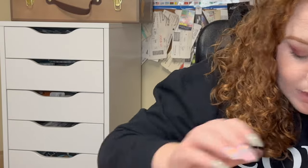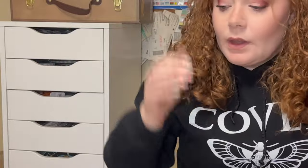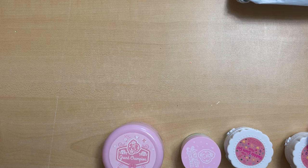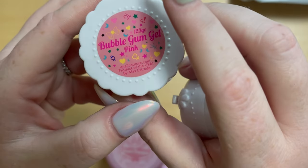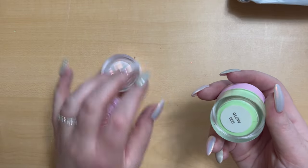And then it looks like we got some more bubblegum gel in pink, some more acrylic, and some more monomer. Okay, so monomer looks the same. I know they have that like cotton candy one. These bubblegum pink ones, if you can see, the ones that I showed you guys before, those go in the giveaway. And then Glow 06. I think I got Glow 07 before.